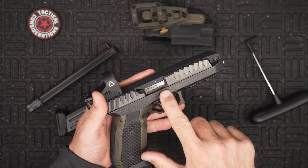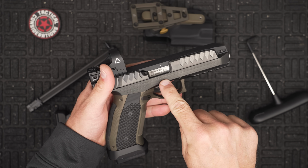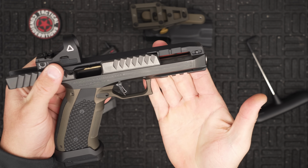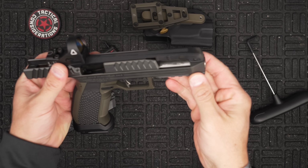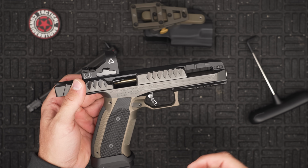You've got your standard kind of looking barrel, I guess you could say. It's square, but it's sunk really deeply down into the frame. I'll lock this back so you can see just how low profile that barrel is. Normally a barrel would be up here in the slide, but this barrel is affixed down into the lower receiver, which makes it fire so flat.